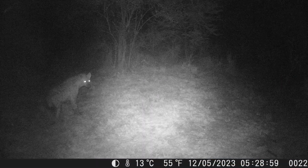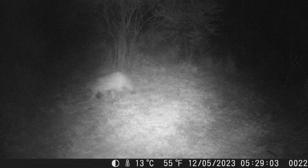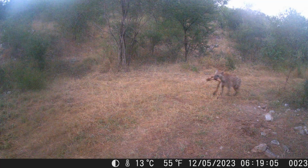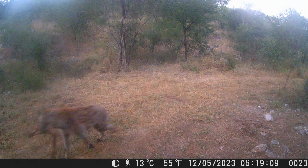So this is the trail cam, and this is shortly after the lions had left the kudu that they killed last week. So the scavengers are finally making their way towards the carcass. And this one is very happy with itself. Look at that, it's got a whole leg.